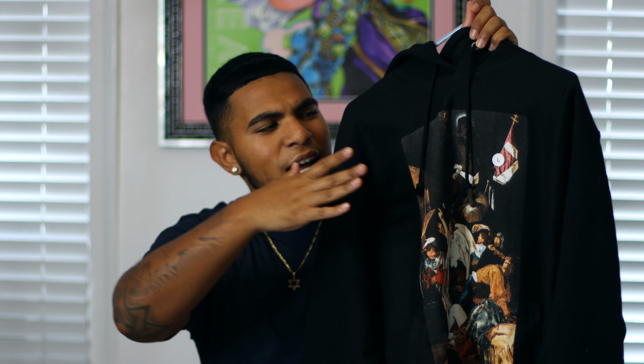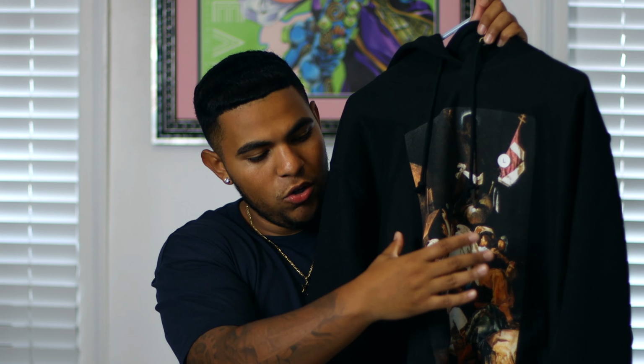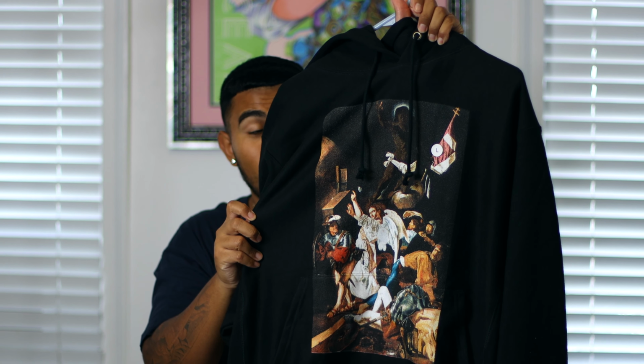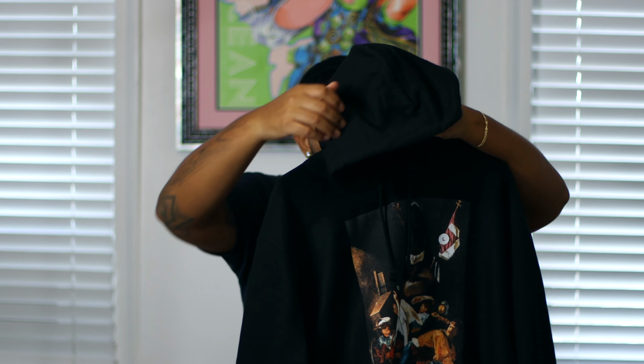So instead of having that wider print, which is what I preferred on the original Pyrex hoodie, this is a thinner one, but it's also longer. So it does actually go all the way down to the hoodie pocket right here. And I just think it's a very fire print, guys. I do love the details on it, and I'm pretty sure this camera is showing just how beautiful and detailed this hoodie is. And now let's look at the back of it real quick so that you guys can see.